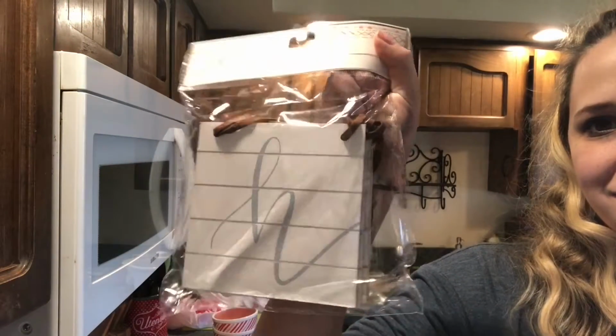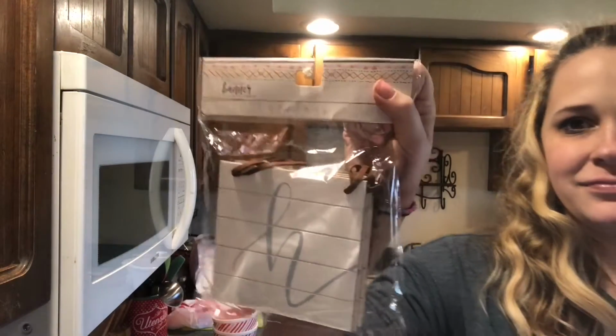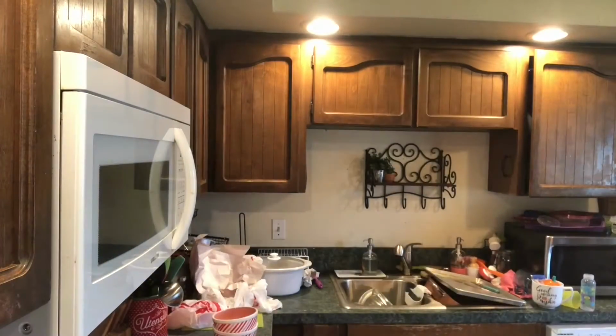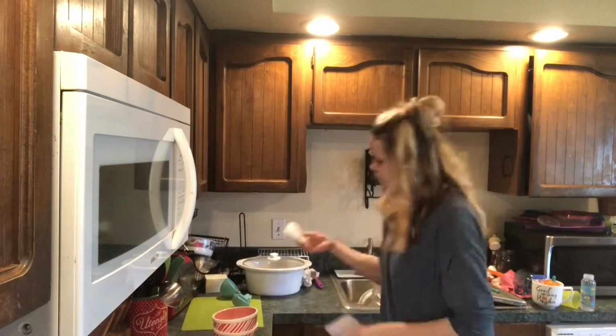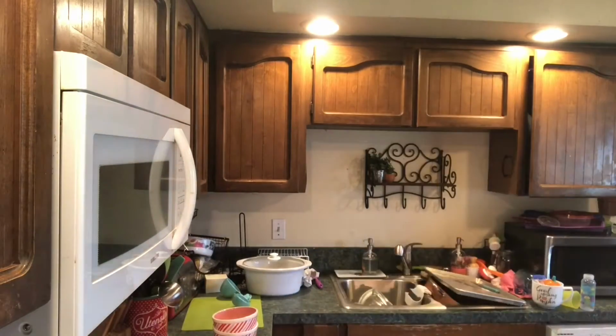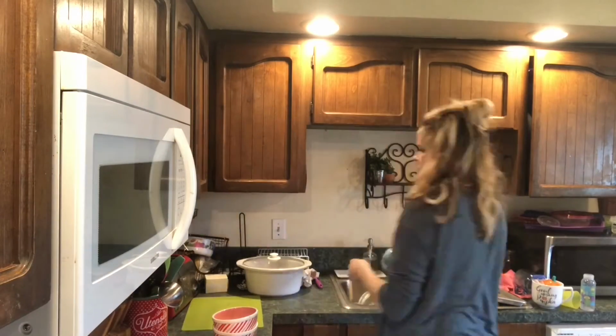And this right here I'm showing you, I'm actually going to be putting this up on my wall later on in this video. It says home and it's really cute. I got it from Target's Dollar Spot for only $3. It is so adorable. I am so happy with that.